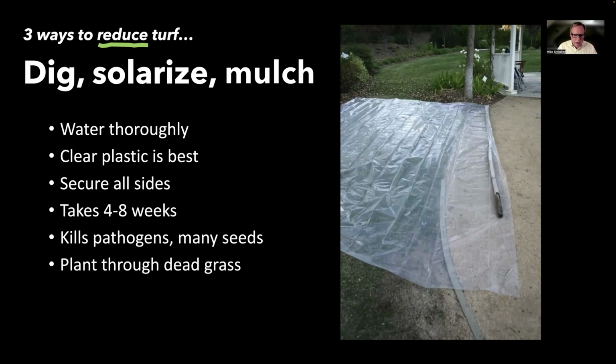It takes about 4 to 8 weeks, but in that period of time, the temperature will rise. It will kill the grass. It'll kill some seeds.